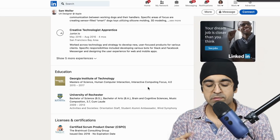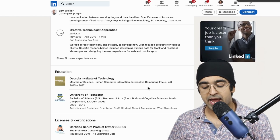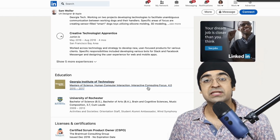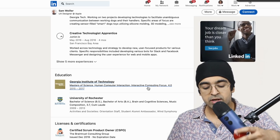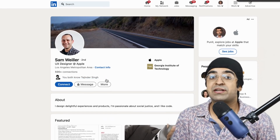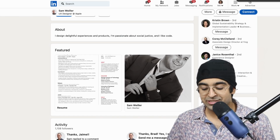Now pay attention to this next portfolio. It's from Sam Weiler, who is a UX designer at Apple. Again, someone who is credible, someone who already has a bunch of jobs he's done before his Apple journey. He's worked at Walt Disney, which is a huge achievement in itself. And again, he has his own portfolio website, which I really appreciate.